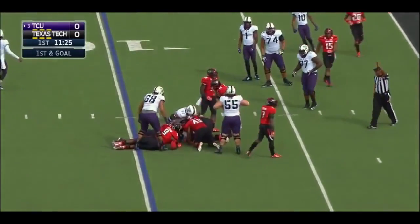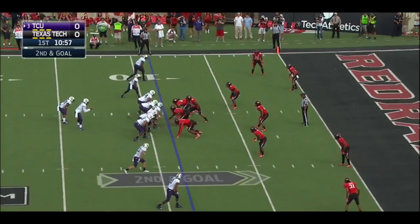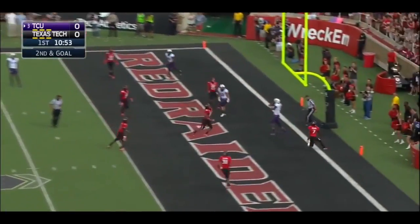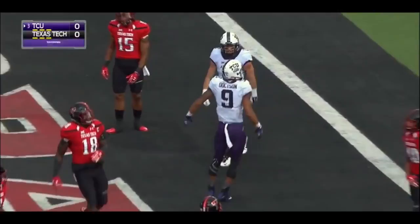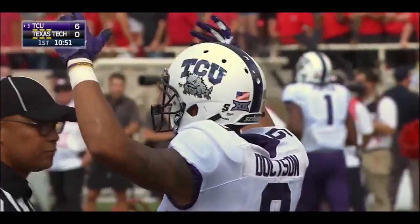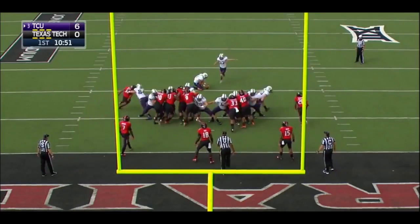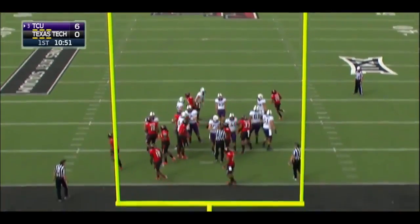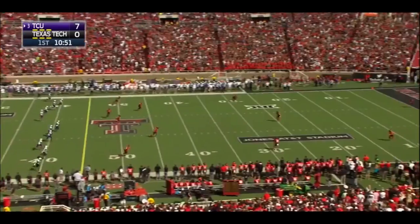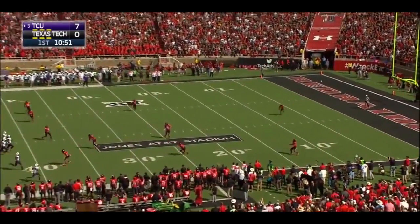Green into a crowd of red shirts. Play action. Boykin into the end zone. Touchdown, TCU. Josh Dotson pulls it in for his 4th of the season. 3-0 from Texas Tech, an 80-yard drive in less than 3 minutes for TCU. And Boykin was a perfect 4 for 4 on that drive.